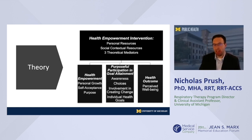And then our job in this goal attainment is to say, okay, you've made this goal. Here's how we're going to get there. Our job as healthcare providers during this pulmonary rehab program is to give them those options to get there. Right? And say, you want to quit smoking in 3 years, here's how you're going to do it. We're going to give you an idea.